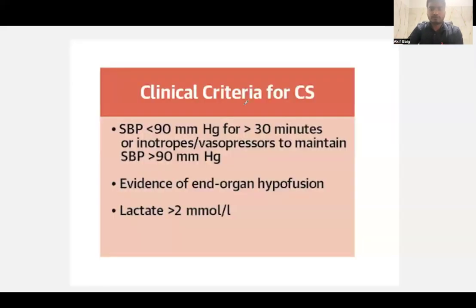Hello everyone, today we'll talk about clinical criteria for cardiogenic shock. For a patient to be labeled as cardiogenic shock, two criteria should be fulfilled. One is clinical criteria and another is hemodynamic criteria.